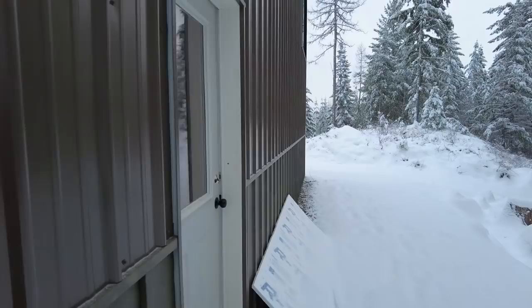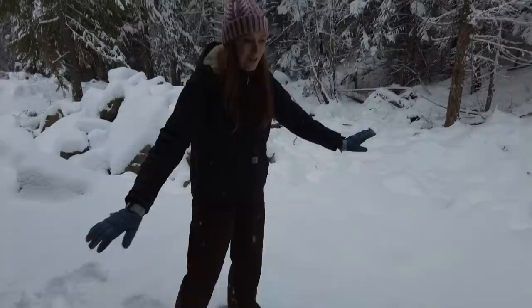More snow than they said was gonna be here. Oh my gosh.